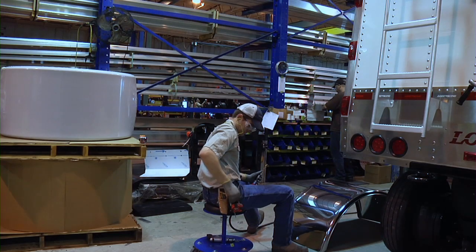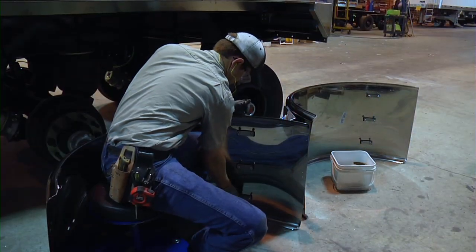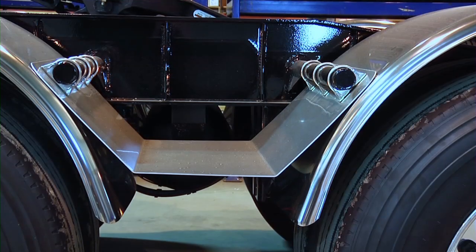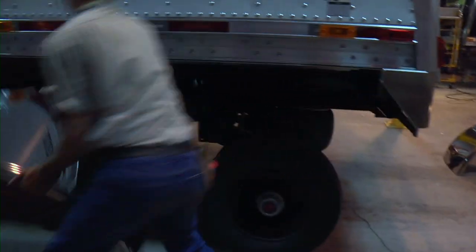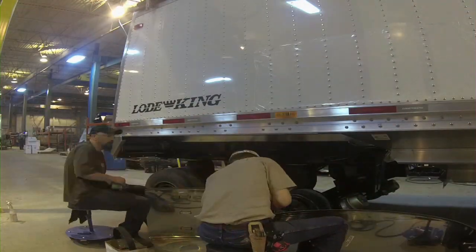Where we're going to start off is where we use a large amount of the fenders. Today we're talking a lot about the new line fender, and we're going to head over to one of the trailer plants where we build the all aluminum grain trailers. There we use a lot of the new line product. It's a sharp looking trailer, and it's accented very nicely with the fender.